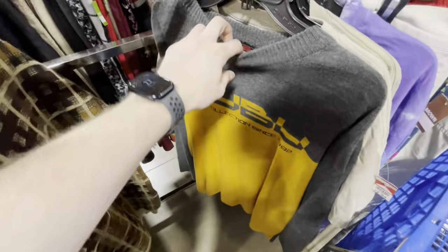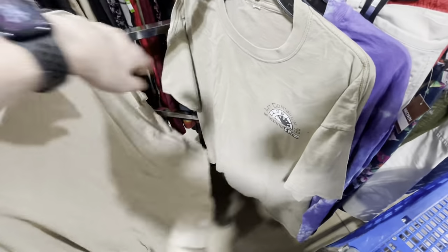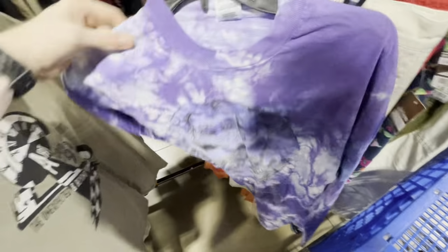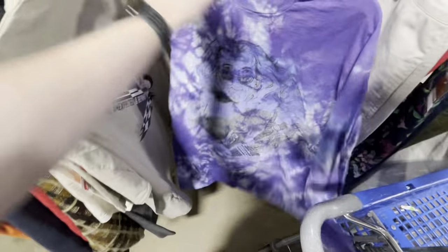Then we got a nice fall sweater. With the FUBU sweater, I like that one a lot, good 2000s brand. Some t-shirts, nice little cream colorway, and then we got the Jerry Garcia. Beautiful one from 1991, I believe. But yeah, front and back hit, gotta love it. Don't find much Grateful Dead anymore.